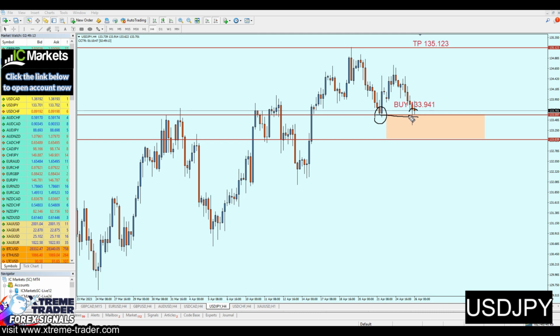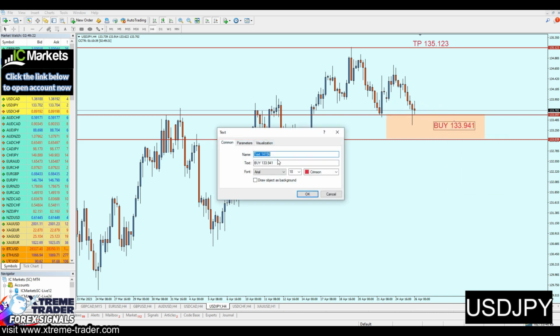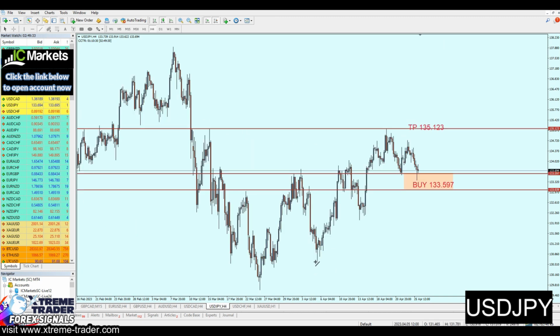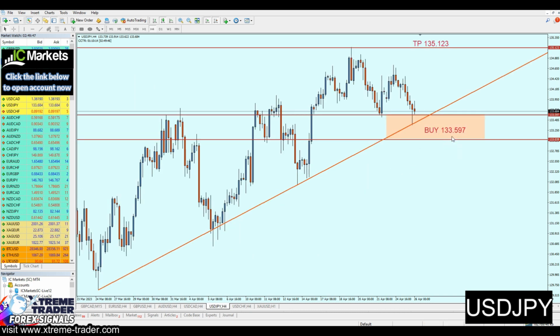As you can see, the market right now is ranging exactly at the entry point. Therefore, I would still suggest to start buying the USDJPY exactly from this level at 133.597. I think that's a smarter entry. Also, as we can see right here, it's respecting the support trend line that we have. Check this out, guys. This was, of course, a perfect match for the support trend line. So I don't know if anyone will have a chance to enter this signal. The USDJPY signal remains almost the same, with the entry adjusted to 133.597. That's everything for this pair.